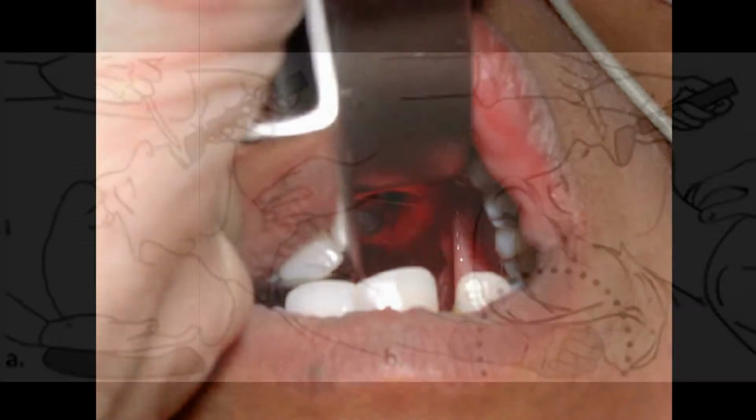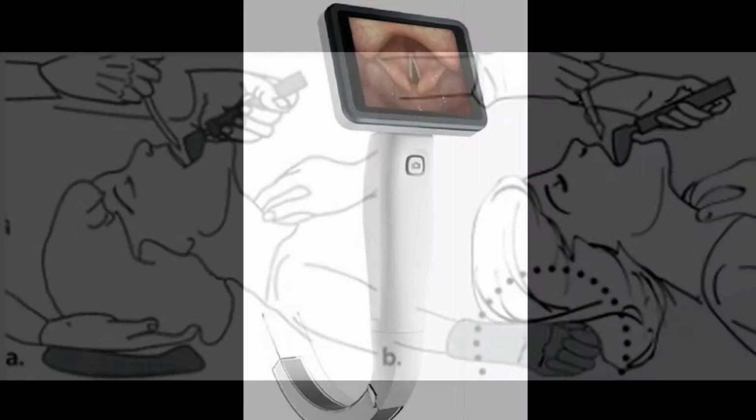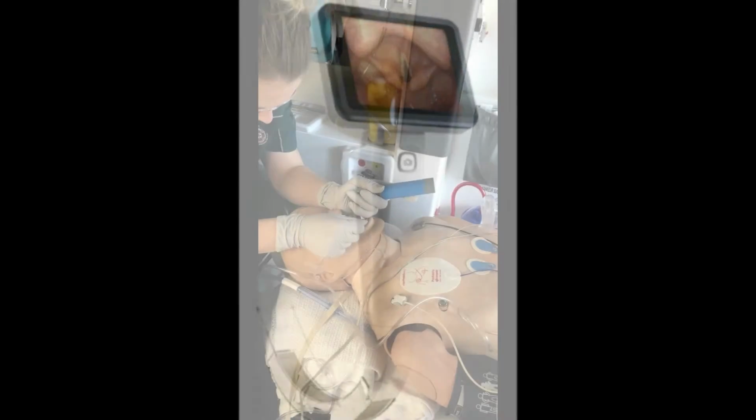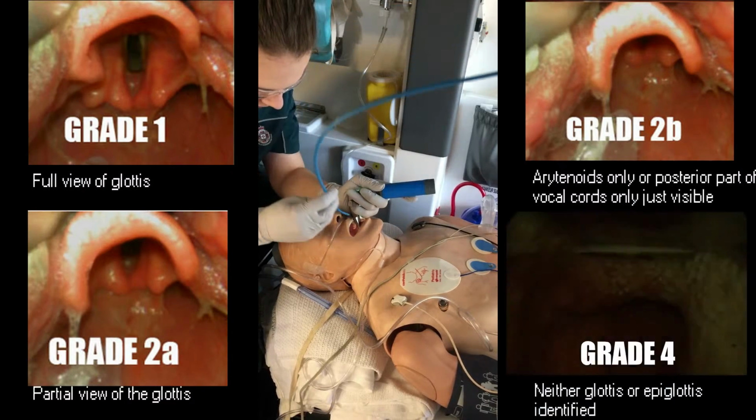or BURP, protracting the right upper lip, practitioner and patient positioning with consideration of more head lift, utilizing a different laryngoscopy blade or video laryngoscope. Announce the graded view, and now that you have a view, don't take your eyes off it.